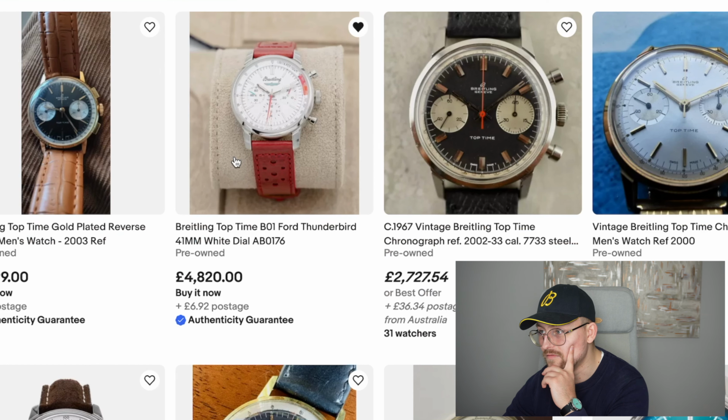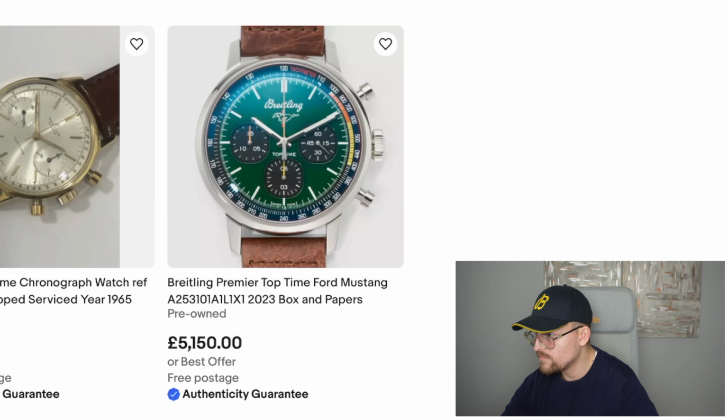£4,820 for the pre-owned version. The only problem with the Top Times is you get the shocking box from Breitling. It's a bit of an insult, to be honest. It is awful. You shouldn't get a recycled box when you're spending over £4,000 on a watch. No chance. From Omega, you can get the lovely wooden boxes, or you can get the Moonwatch box. I just think Breitling are really taking the mickey.